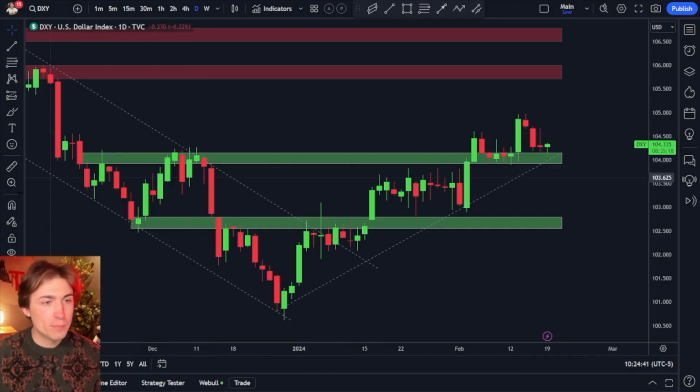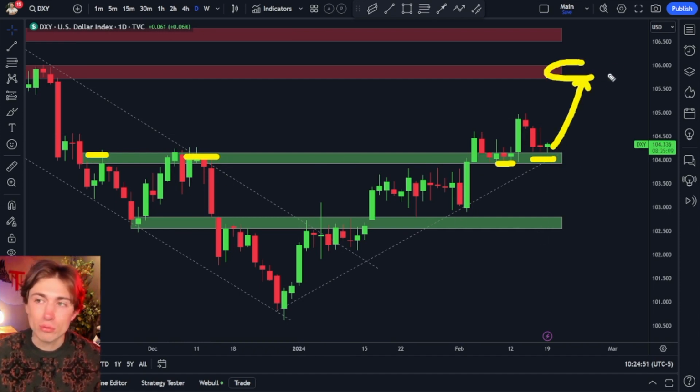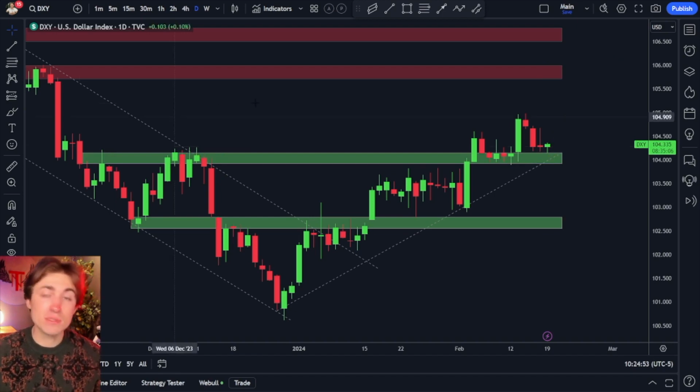So back to the US dollar index, I do think that this area of support could continue to hold. This was a past level of resistance. So from a price action standpoint, I do think we have room to expand higher. So I actually have some positions on this currently.